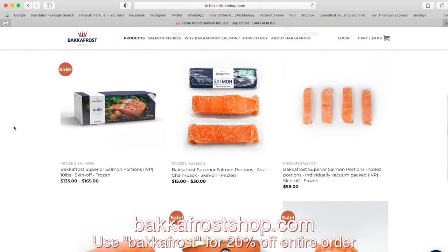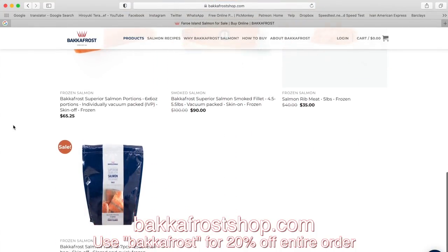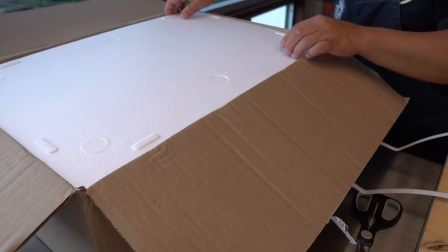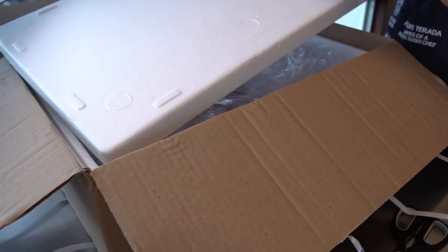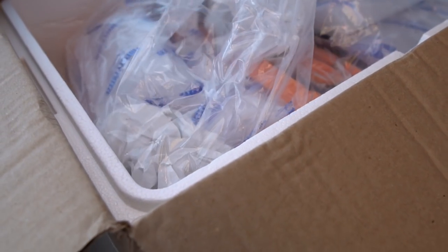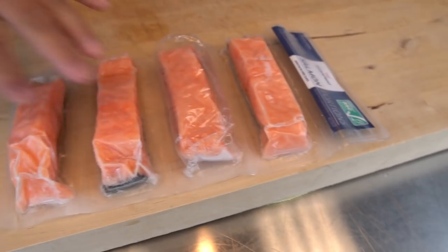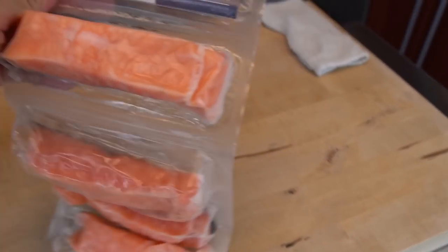Go to bakkafrostshop.com, and you'll see what they're selling online. Okay. Let's see what this is in here. This is actually a portion. The portion, nice. All right, so this is the stuff that you can buy right now. Take a look at this.